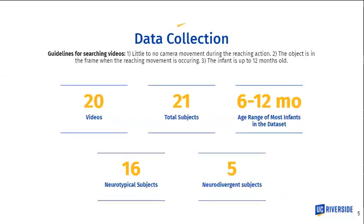To accommodate for COVID-19 safety requirements, we relied on YouTube to obtain our data. This makes our data collection process different from the traditional form. Using keywords such as infant physiotherapy and baby-led weaning, we found 20 videos, 21 subjects, most of which were 6 to 12 months old. Of the 21, 16 were identified as neurotypical subjects and 5 neurodivergent. In each video, we made sure that 1, there was little to no camera movement during the reaching action, 2, the object was visible during the entire reach, and 3, that the infant is up to 12 months old.